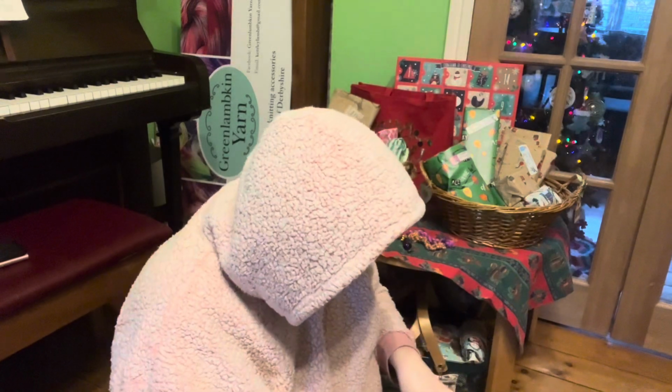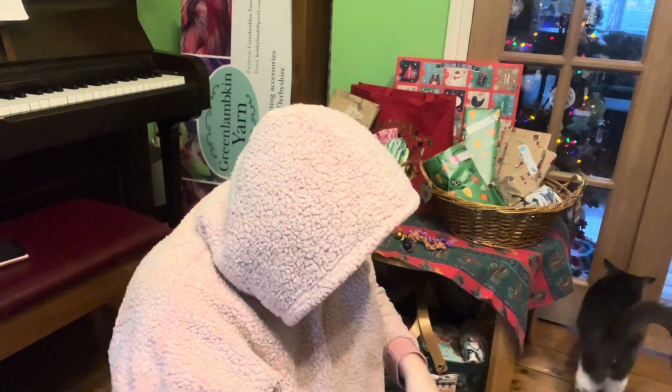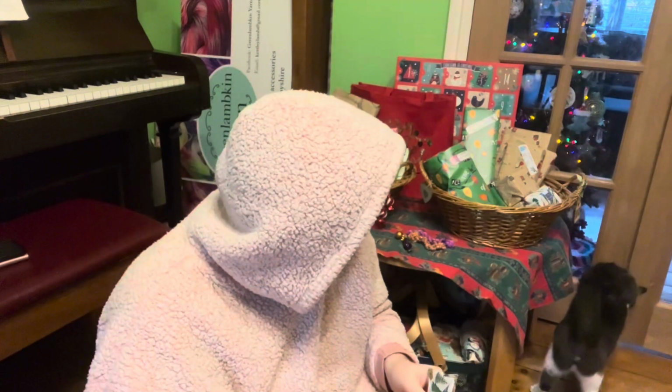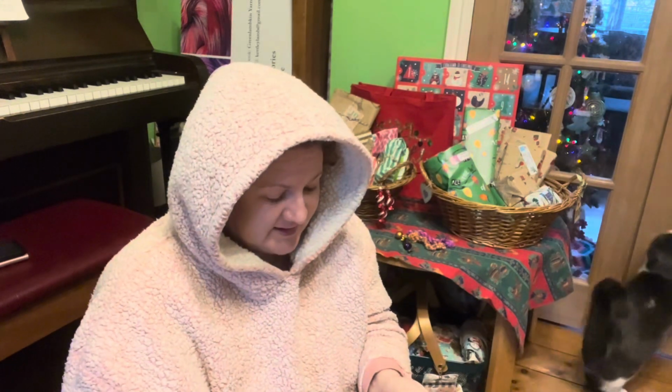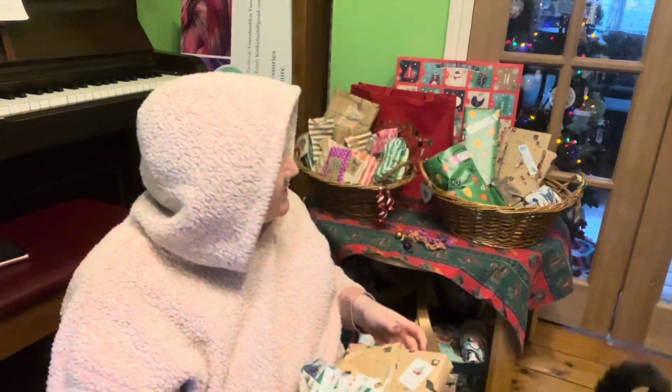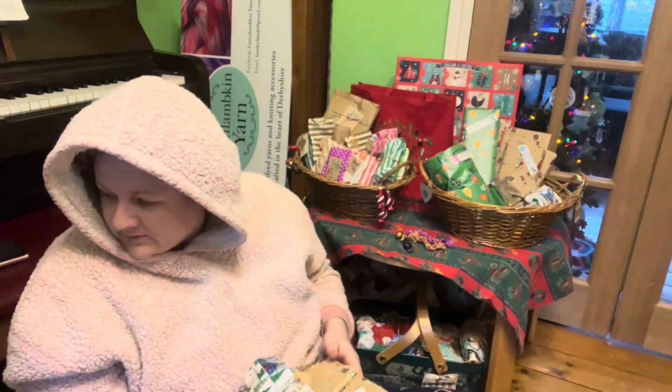Let's have a look what's in here. So there are 3 parcels all joined together here. So here's number 1. Pippin's going to think it's Christmas every day through Advent with all this wrapping paper. What are you doing? Do you want me to open the door for you, darling? No? Changed your mind? Okay.